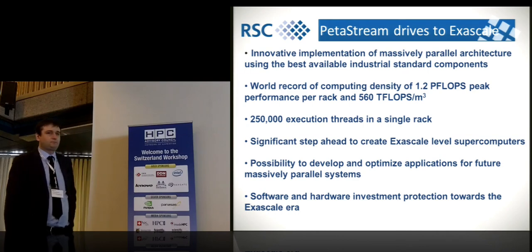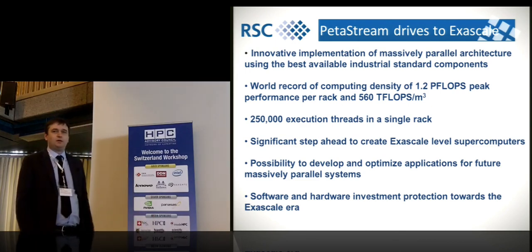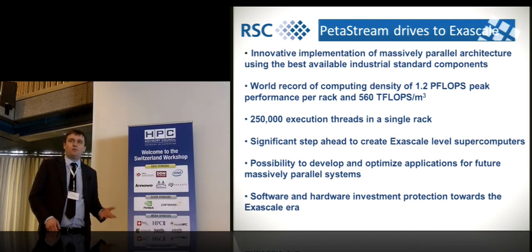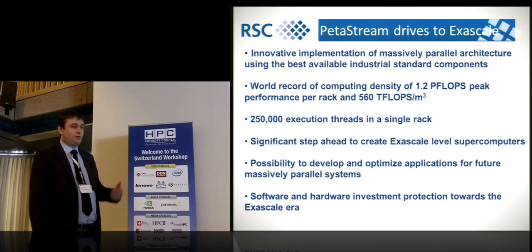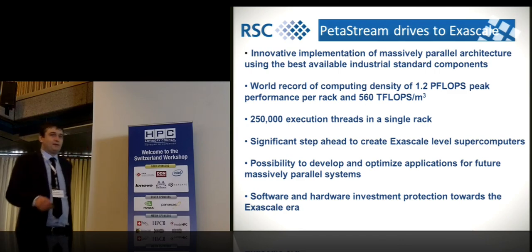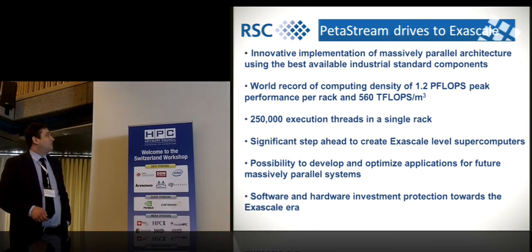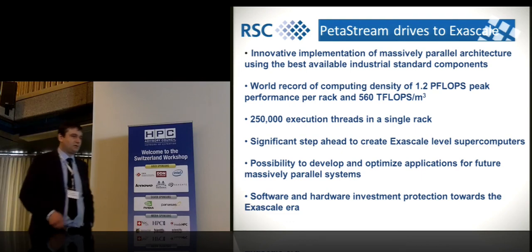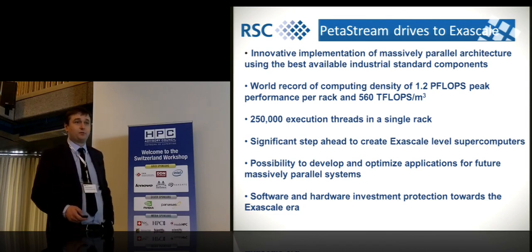So, in conclusion, at RSC we deal with very energy efficient and compact solutions. We designed and developed the RSC Petastream architecture, which we think contributes a substantial step towards exascale. If you imagine the Petastream density with the next refresh of Intel technology, it's about 200 racks, maybe slightly less. So that is a sizable solution, I think. But software testing and development is necessary for future generation supercomputing. Thank you for your attention.